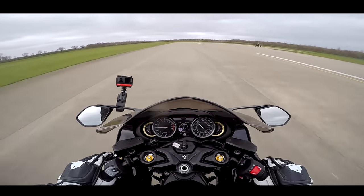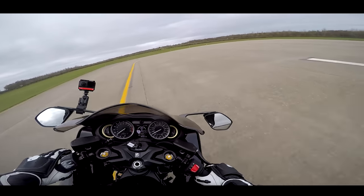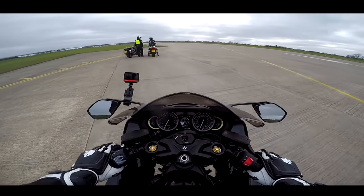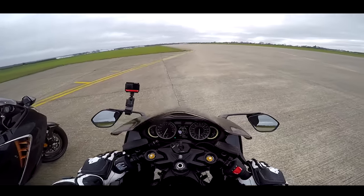Fold it early again. But oh, I don't know what that was. That runway comes up very, very quickly. That'll do. I think the launch control is better than my launches, though. That's a lot of fun.